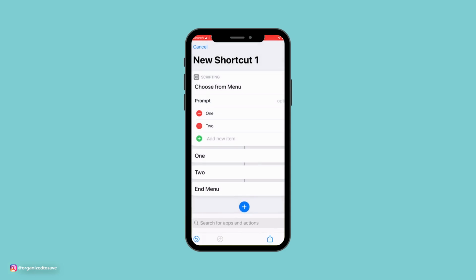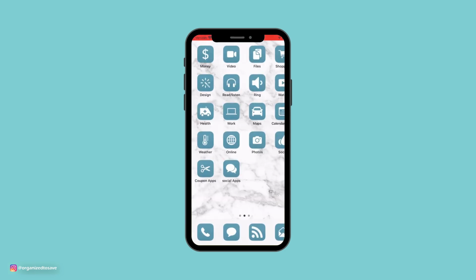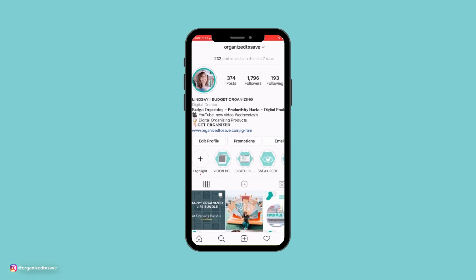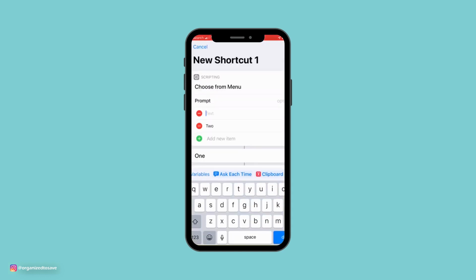So here we are basically creating a shortcut, which is going to be basically a folder for similar apps. So I'm going to show you, for example, how you can do this with all of your social apps. So go ahead and see where it says under prompt, it says 1 and 2. This is where you're going to put all the different apps that you want to have in this particular folder.